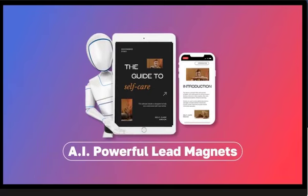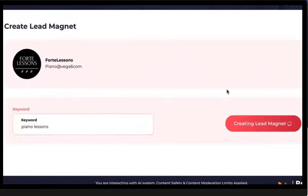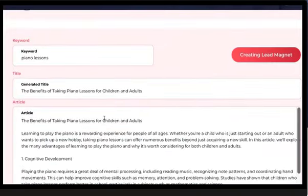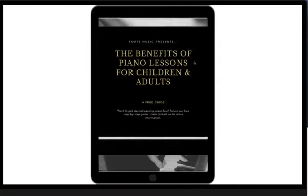AI powerful lead magnets. Instantly create valuable lead magnets to explode your opt-in rates for yourself and your clients. No writing or special knowledge needed. Create these fast in any niche for your lead generation campaigns.